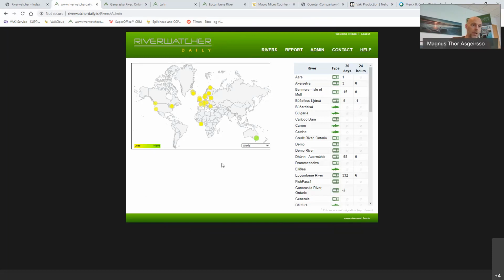And sometimes the current could be too much for some of the fish, maybe the weaker swimmers. But that's a good thing, because we then find out that this fishway is only built for the strongest swimmers. So the Riverwatcher will give us an indication of that. Great, thank you.